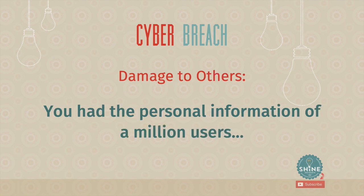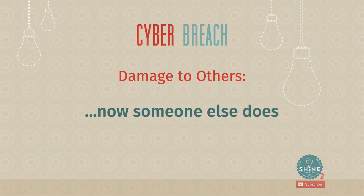There's also coverage for damage to others. This is what you hear about more often and probably have heard of before. So if you have personal information of millions of users and now someone else does, that is a big breach, a problem, and it's going to affect a lot of things. It's affecting the security of all those people and their information. And so you obviously have to address that.